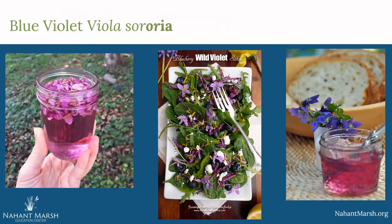Violets. So violets are popping up right now, and they're very beautiful, easy to identify. You can eat the greens and the flowers. They can be made into jellies and jams. They can be used in a salad to brighten up your salad. You can candy the flowers and add them onto cakes or other baked goods. So lots of different uses for the violet.